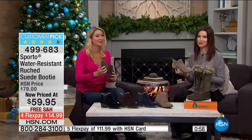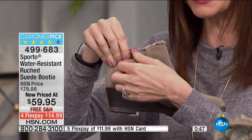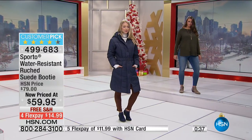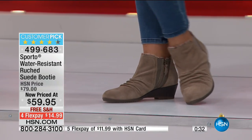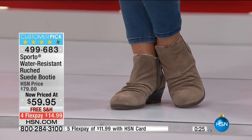Well, if you're waking up this morning, you're thinking, what am I going to wear to work? Or I've got a lot to do today. What am I going to wear all day long? Comfortable booty, a little wedge that just gives you that little boost in your step. Easy to get in, easy to get out, great style. It's genuine suede, so this gives an update to anything that you're wearing, water resistant. You don't have to know if it's going to rain or snow. You don't have to check the weather before you leave because these are going to look just as great as when you stepped out the door with any outfit.